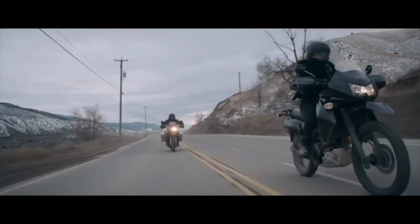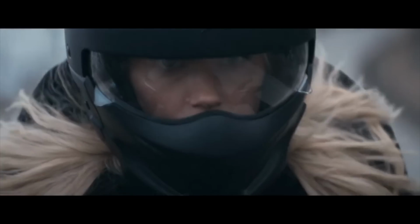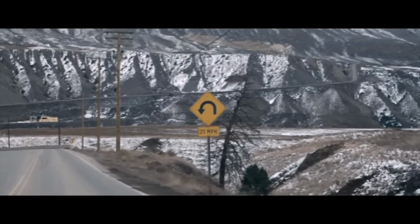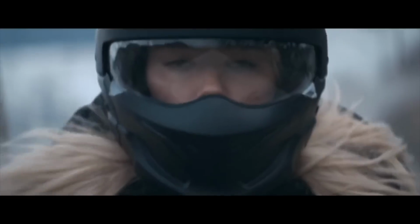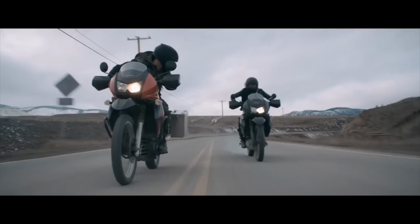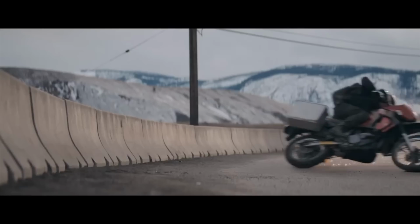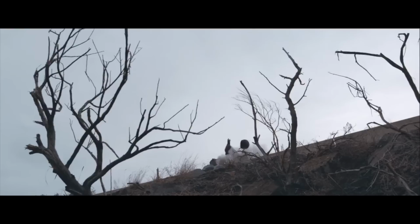The Stand is my favorite book by Stephen King. It's widely considered his best work, and this scene from the Amazon miniseries prominently features the Gen 2 KLR650, although the sound editors dubbed in a goofy inline-4 engine, choosing not to showcase the real KLR's clackety 651cc single.